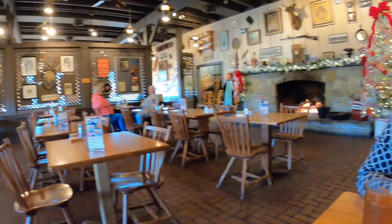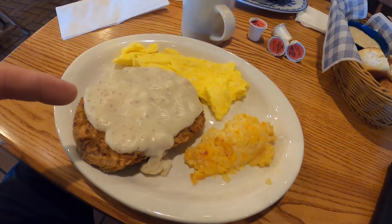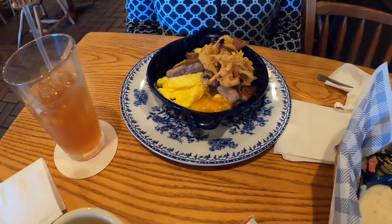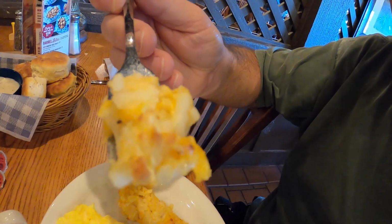Made it to Cracker Barrel. Got the fire going. Country fried steak, eggs, casserole, and biscuits and gravy. What'd you get? Loaded casserole with steak tips and crispy fried onions. Calorie free too.